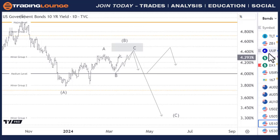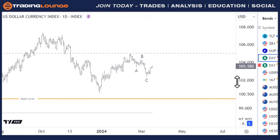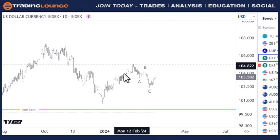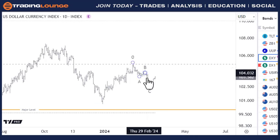So let's just have a look at the dollar. This is just, in simple terms, the Dixie here. So we've got this move up here. I can see that it could be counted as five waves, and it could be counted as three waves. It could also be counted as a WXY. When I can see that it could be counted in different ways, it becomes a little bit useless. The same move down here as well.